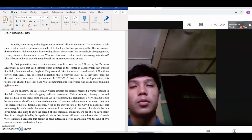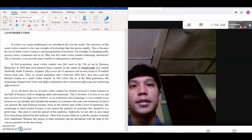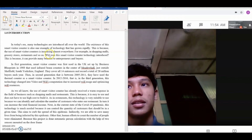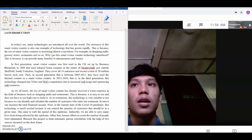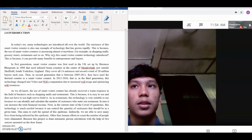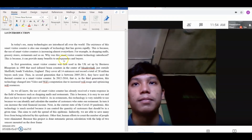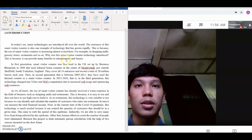So now I would like to talk about the introduction of our project, that is smart restaurant counter, or visitor smart restaurant counter. So for the introduction, in this era many technologies are introduced all over the world. The existence of this smart visitor counter is also one example of technology that has grown rapidly. This is because the use of smart visitor counters is increasing almost everywhere, for example in shopping malls, grocery stores, restaurants, and so on.